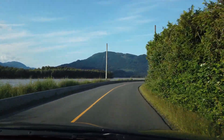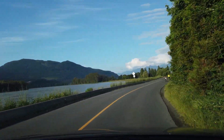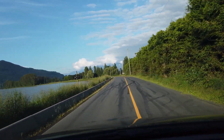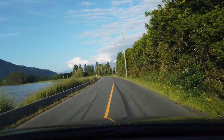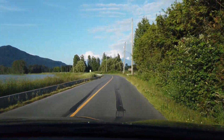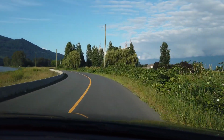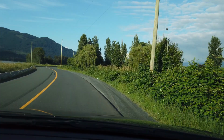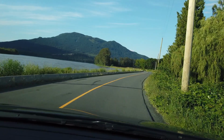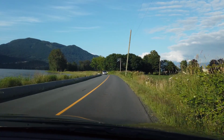The water comes from the interior of British Columbia, and it's a combination of snow melt and rain. A couple of nice people on bikes there. As you can see here, the road is not very far off the water. Probably got another 3 feet, maybe? Can't quite tell. Maybe more. 3 or 4 feet.